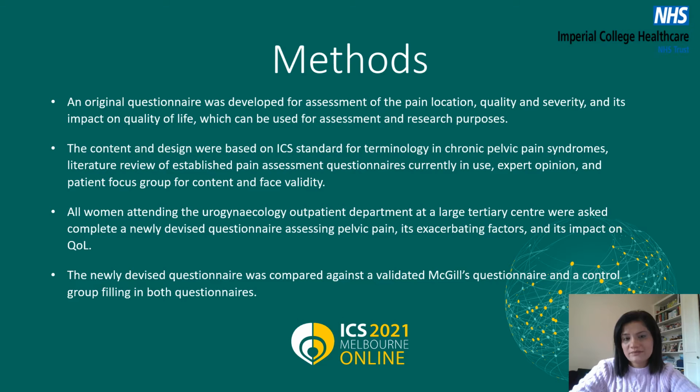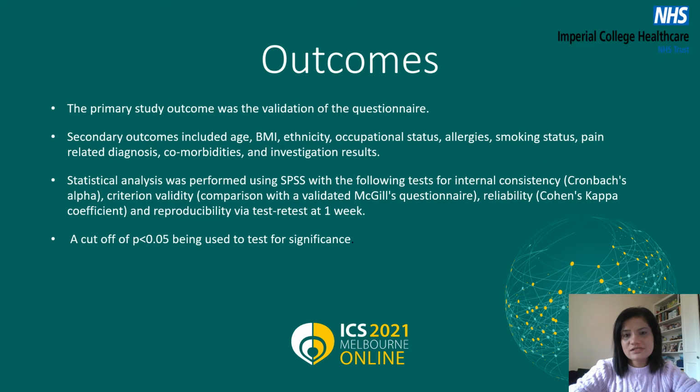Expert opinion and patient focus group were consulted for content and face validity, and all women attending urogynecology outpatient department in a large tertiary centre were asked to complete the newly devised questionnaire as well as a McGill's pain questionnaire. The primary outcome of the study was the validation of the questionnaire, with secondary outcomes being BMI, ethnicity, occupational status, allergies, smoking status, and pain-related diagnoses and comorbidities, as well as investigation results.